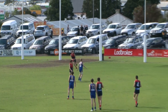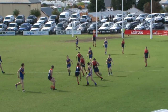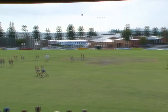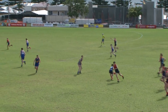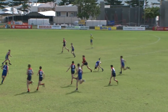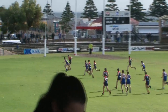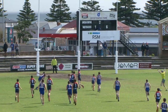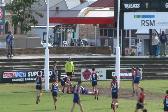Ball's been brought back in. Players are a little bit slow to move. Young Baldwin's got a mark. He's played on quickly, drives it forward, down on the wings, kicking forward. Another great mark there by young Mullins. But handball back to Bo, moving forward, right down onto young Bradley Dare. Just missed the clean up there. It's a handball over the top, running forward. Quick goal there to Waybacks.